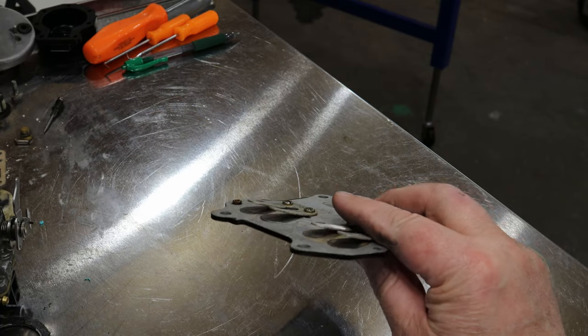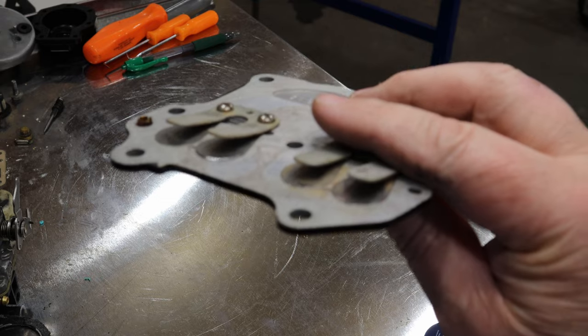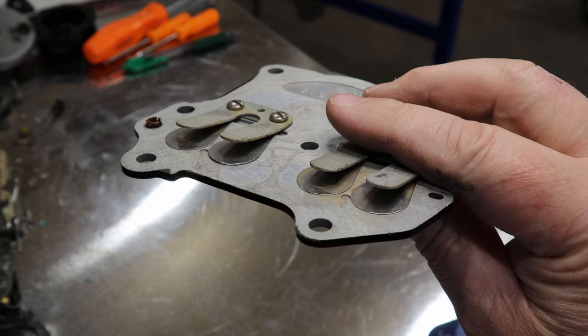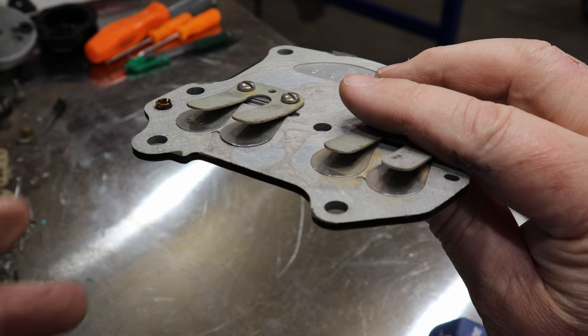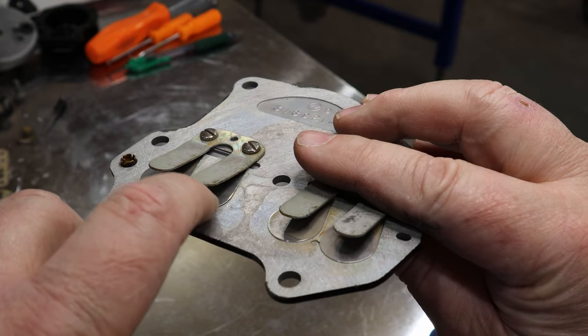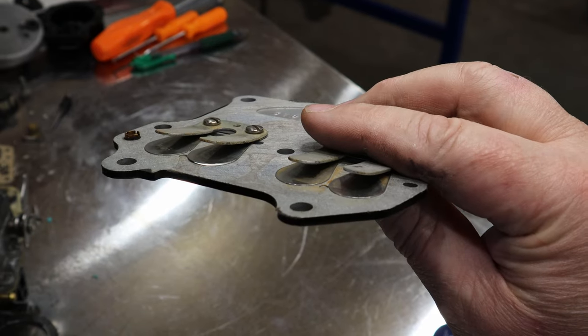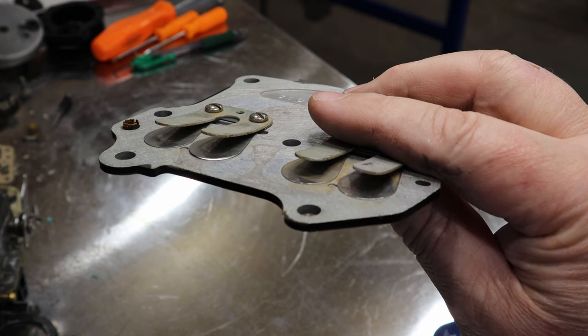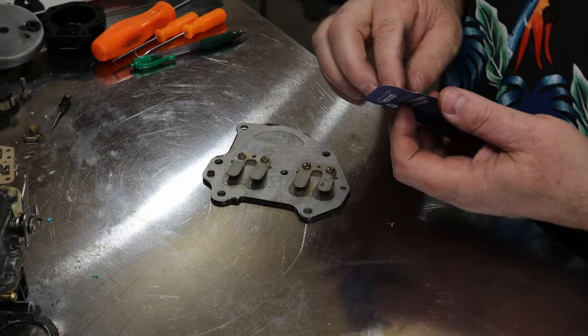Now, as I think I might have showed you before, see if I can get it here. On these leaf valves, this one here was not sitting tight up against the aluminum here. It's lifted up just a little bit. So I decided to go ahead and replace the leaf valve. So I purchased brand new ones.